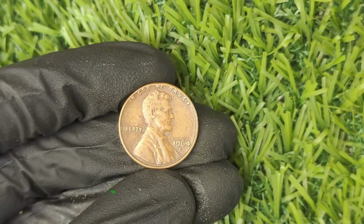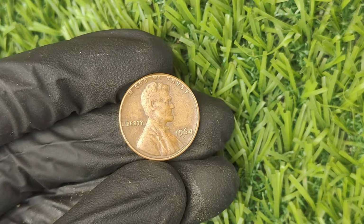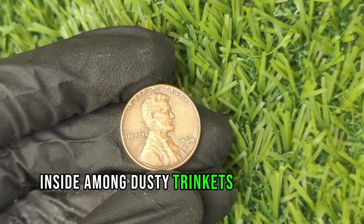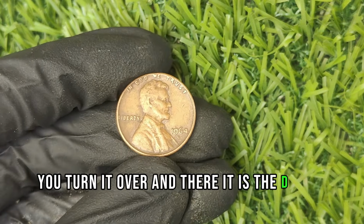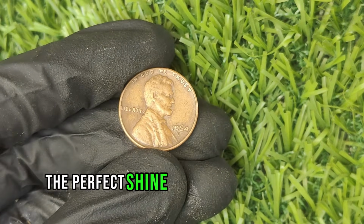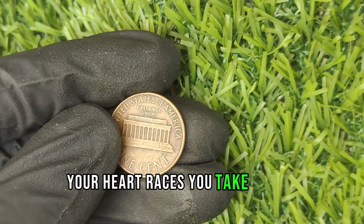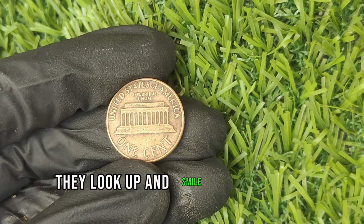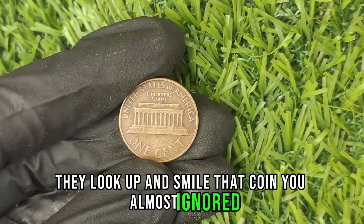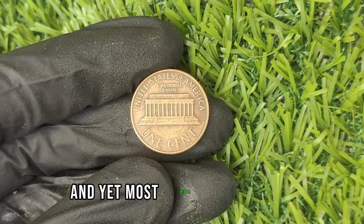Picture this. You open an old wooden box inherited from a grandparent. Inside, among dusty trinkets, lies a single copper coin. You turn it over, and there it is, the D mint mark, the perfect shine, the faint doubling on Lincoln's date. Your heart races. You take it to a professional appraiser, and after careful examination, they look up and smile. That coin you almost ignored? It's worth hundreds of thousands of dollars, maybe more, and yet most people never check.